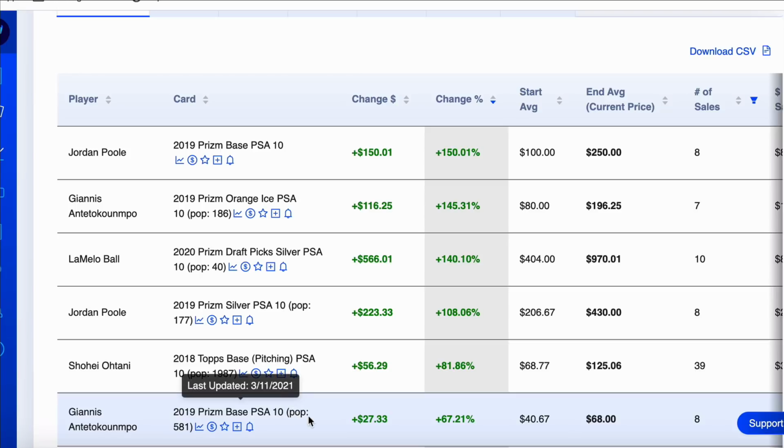Granted, this is the Prism base. And the Prism base has gone up. Granted, that looked like a one-off sale, so I'm not sure about that one. And we looked at it on eBay. They weren't really going for this much. That's fine, the base. I stay away from the base. But the silver, huh.